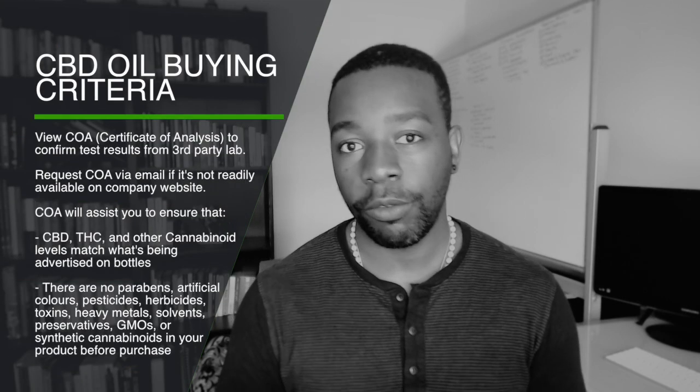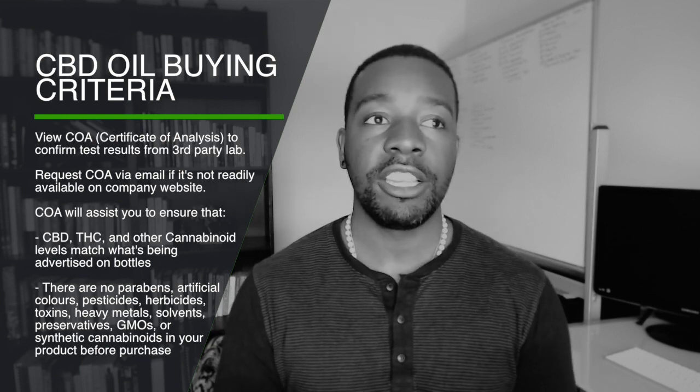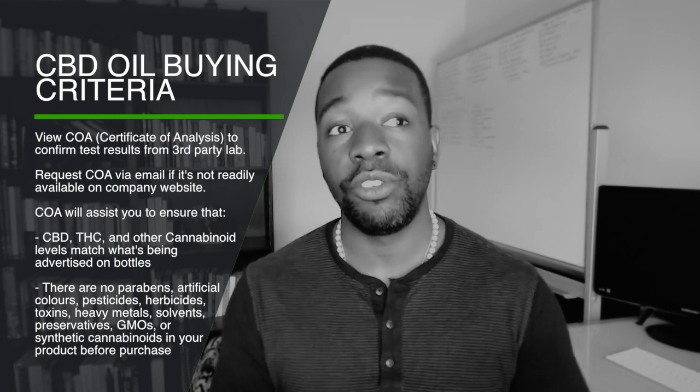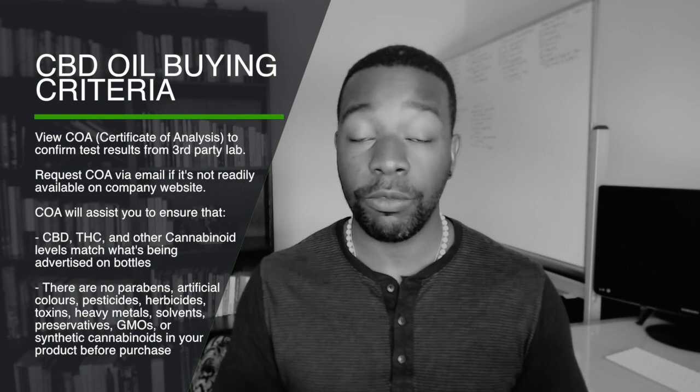For anyone else, you have to do your due diligence, right? You have to do your due diligence. You have to be aware that the company does do third-party tests, and when they do, you have to ask for those test results. You have to request them if they don't make them readily available on their website. What you're looking for, first of all, are the concentrations of CBD and all the other cannabinoids, THC as well. Those are the two main popular ones. And then you're also looking to see if there are any foreign contaminants or metals in there that you do not need, especially for this condition, especially for gastroparesis.